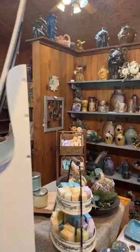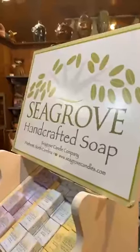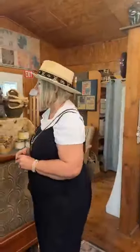Very cool. Well, Lisa, you were all about the teeth when you were first looking at this pottery, weren't you? Most definitely. Those are kind of fun. I actually had just made some of these. I like the eyeball.